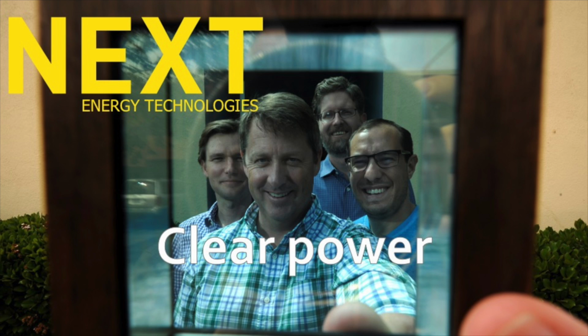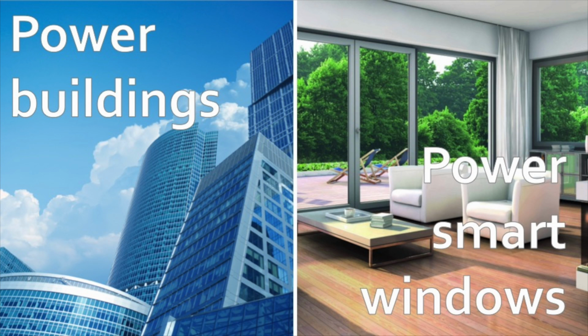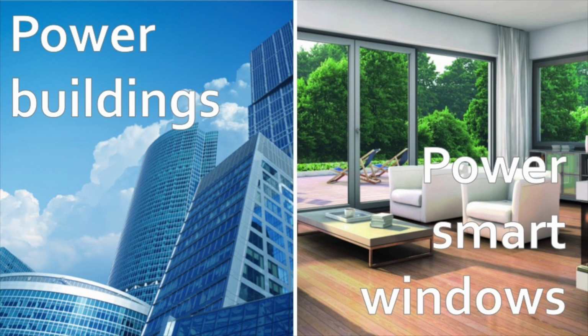I'm really excited to talk to you about Next Energy's new clear photovoltaic coating for glass that turns windows into energy-producing assets and helps solve a lot of the problems we've heard in the window industry and create a lot of new opportunities for the industry as well. Our material has two main use cases. One is to power buildings, and here's an example of that one. And second is to power smart windows as more and more electrical devices come to windows so they can have onboard power that's aesthetically pleasing.